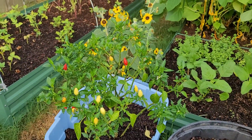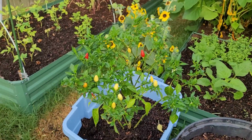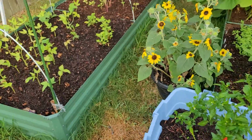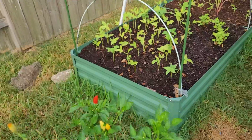You look at my pepper plants, they were completely yellow when I started the first time I covered this, and the leaves have gotten dark green. There's buds everywhere of new peppers about to explode, and these peppers are extremely hot.